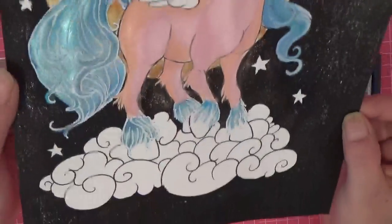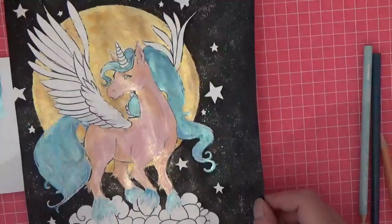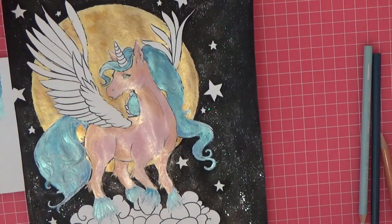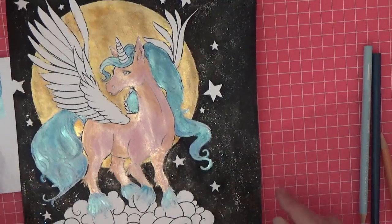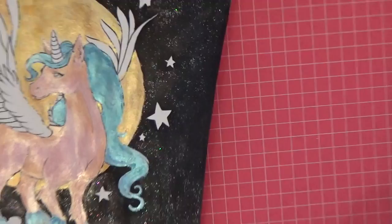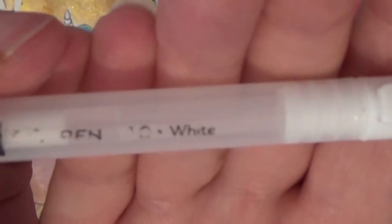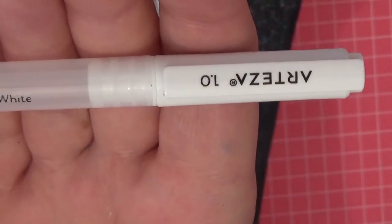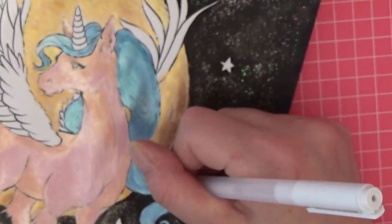And then I took a white gel pen and went over the black lines on the tail. So it'll come in slightly because it's very, very glittery. So I'm taking my Arteza 1, it is. It's very well worn there, Arteza 1. Just making sure it's running. And I'm going to pick out those lines.